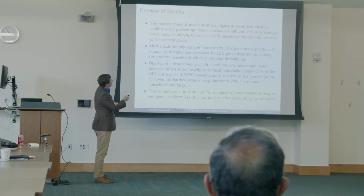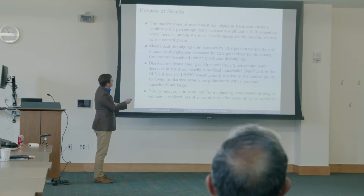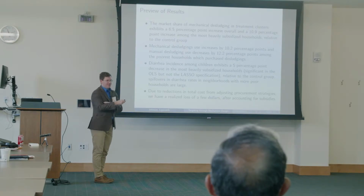So this is at the level of the cluster. This is at the level of the household. It's a similar outcome. It's going to go up by 10.2 percentage points among the poorest households who purchase desludging. And manual desludging is going to go down by a similar amount. Right? So what we're doing is replacing manual desludgings with mechanical ones.